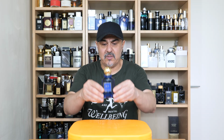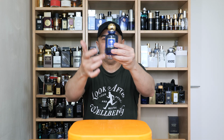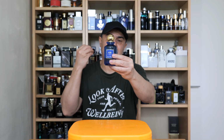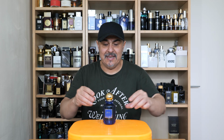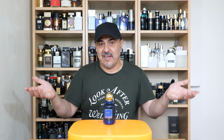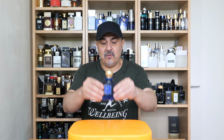So as you can see, the bottle is gorgeous. It's just a work of art. Gorgeous bottle, very heavy, with this beautiful blue color which represents Italy superbly well. When I think of Italy, I always think of blue. This is representing especially Milan. I've been to Milan myself. It's a very beautiful city, and it is one of the most artistic cities you can ever visit. It's also very ancient, as all the cities are in Italy. So the bottle is gorgeous, very heavy.